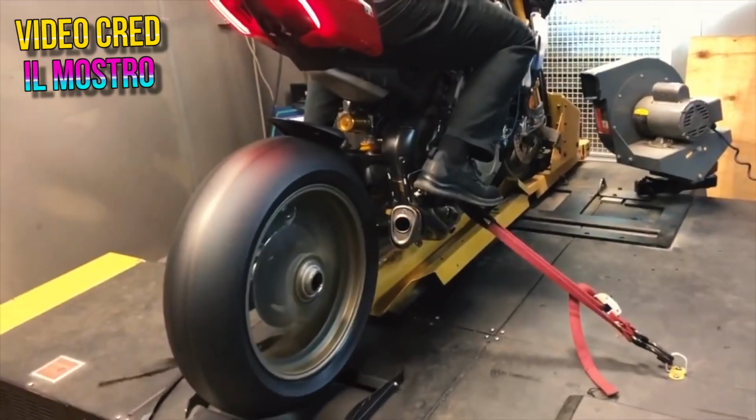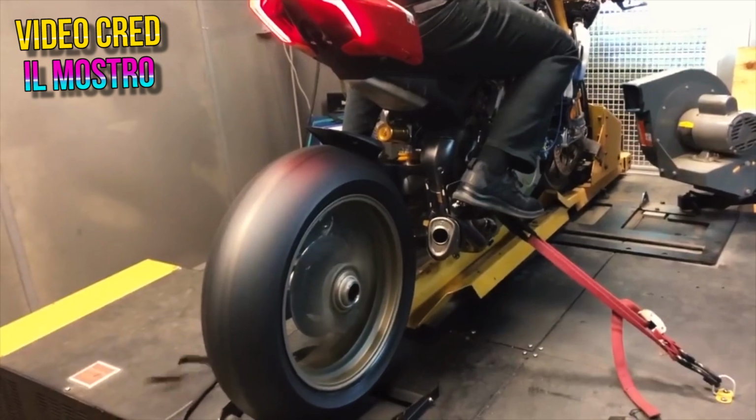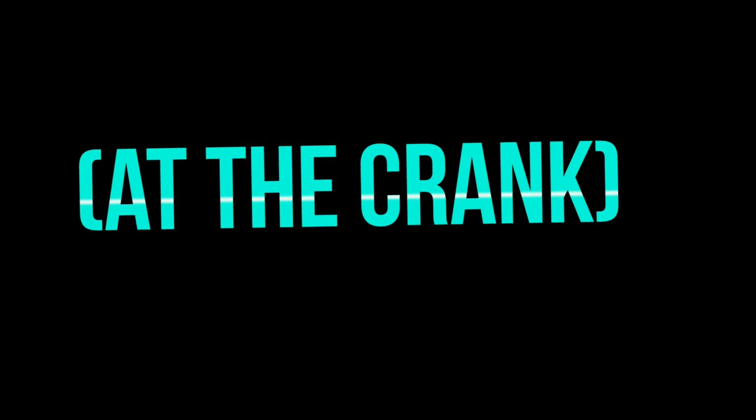But still, if that's not enough, you can also add the Akrapovic exhaust to the V4R, which will boost it up to 234 horsepower. Which is fucking nuts, but okay.